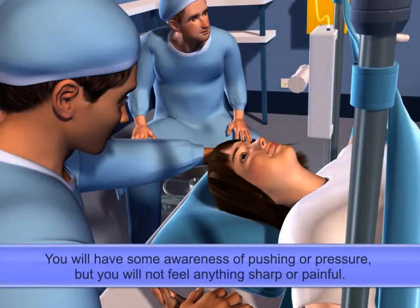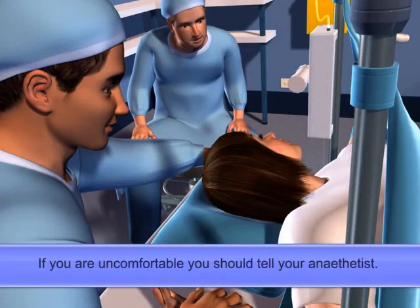You will have some awareness of pushing or pressure feelings during the surgery, but you will not feel anything sharp or painful. If you are at all uncomfortable, you should tell your anaesthetist.